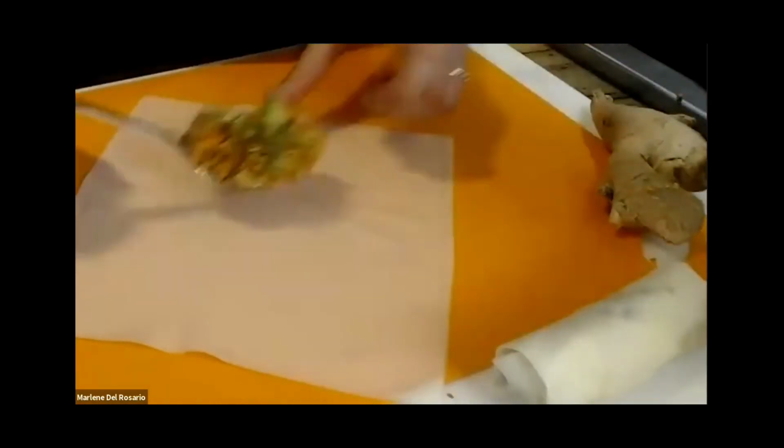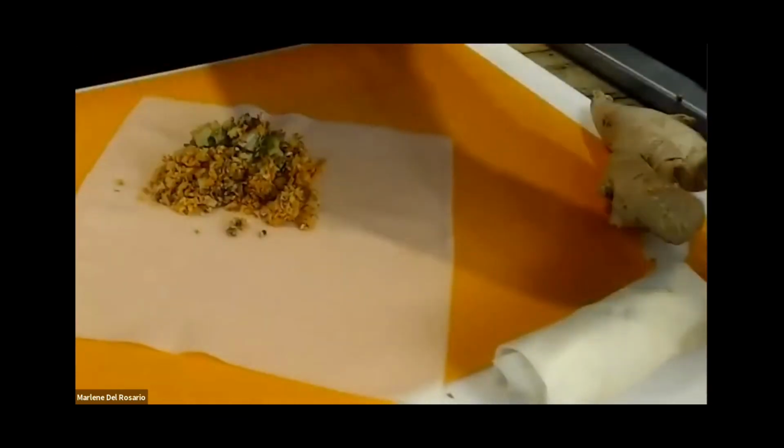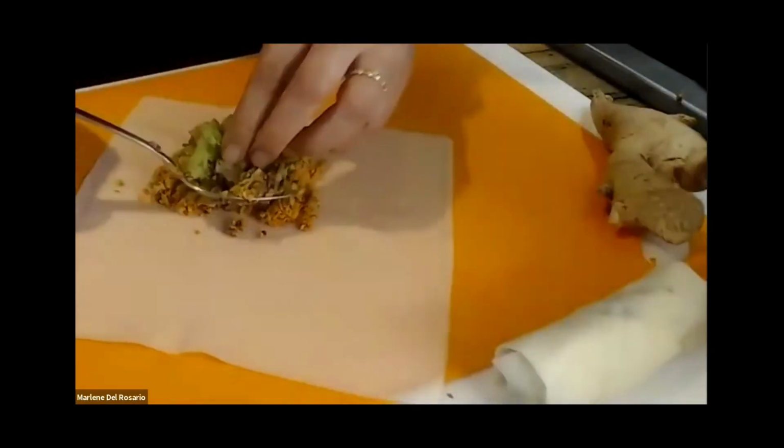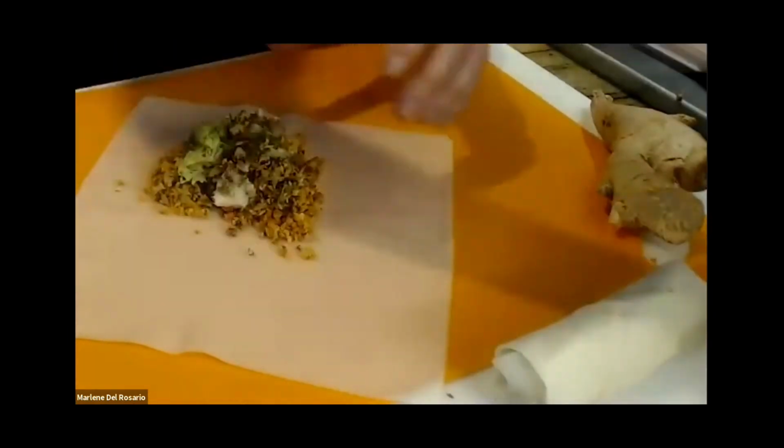I'm gonna do one more. I did say I was gonna put the oil on, but actually I'll do one more just to demo it again. This time I'll make it a little bit fatter.